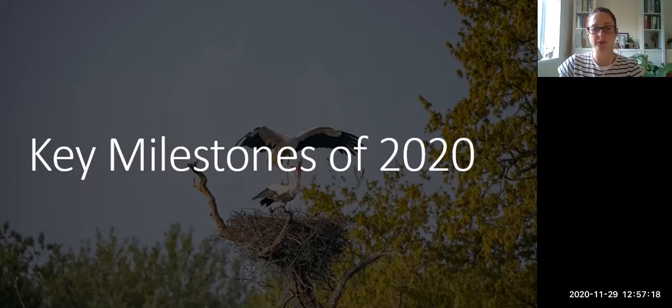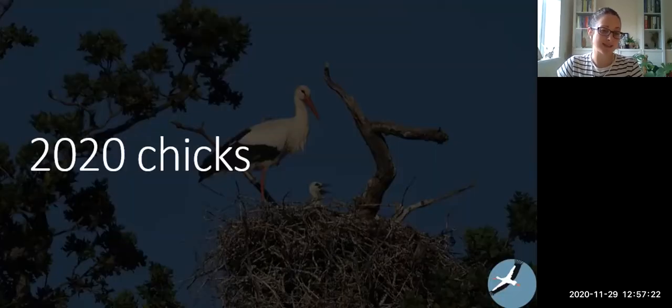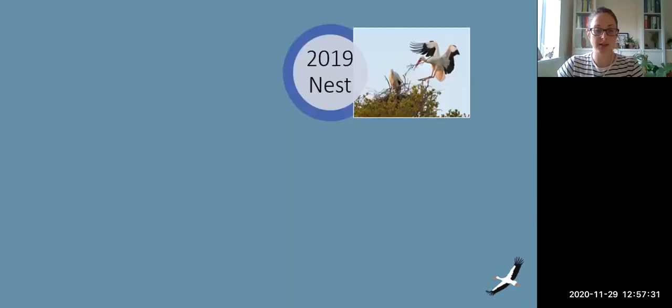Really exciting year for the project. We had 3 nests here at NEP, and we had chicks as well. So we had our nest from last year. Like I say, normally they will return to the same nest every year, build on it and try again. But our pair from last year decided they were going to move. They went to a different tree, which apparently is not completely unusual. If they have failed for any reason, they will try a different site.